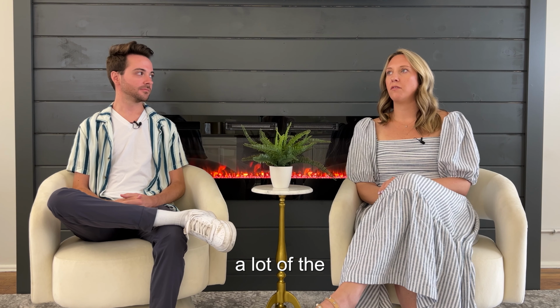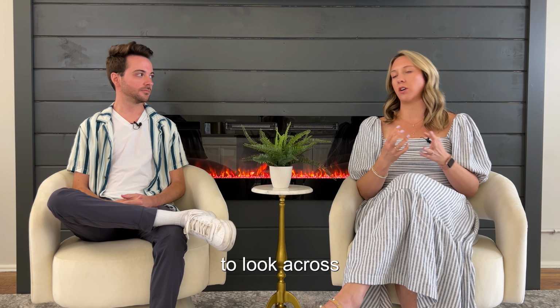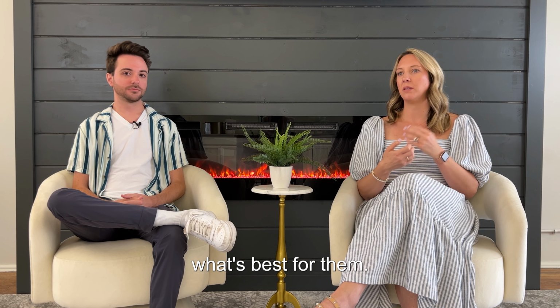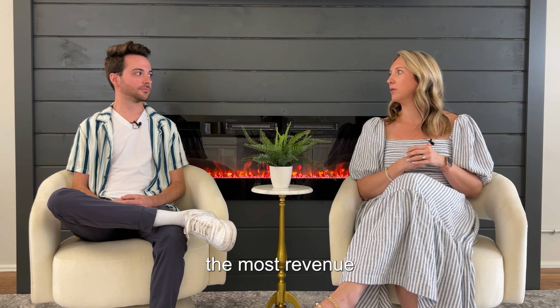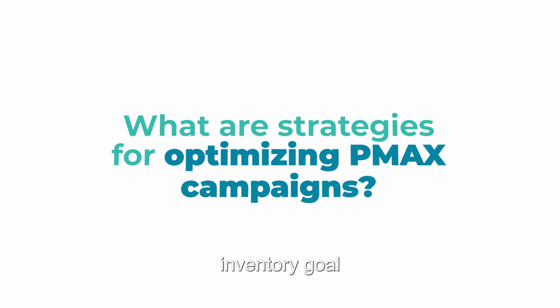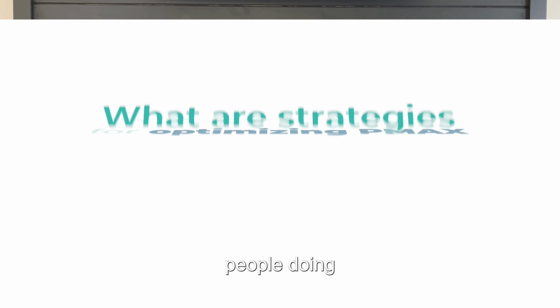And I know a lot of the heartburn around PMAX is that it is kind of a black box. You are giving Google the freedom to look across its inventory, and the mindset might be, well, Google's going to do what's best for them, perhaps what generates the most revenue for them. What are some of the things, whether it's inventory or goal setting for the campaigns, that we see people doing to help control that?